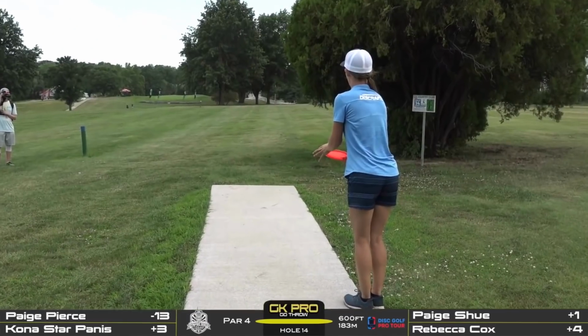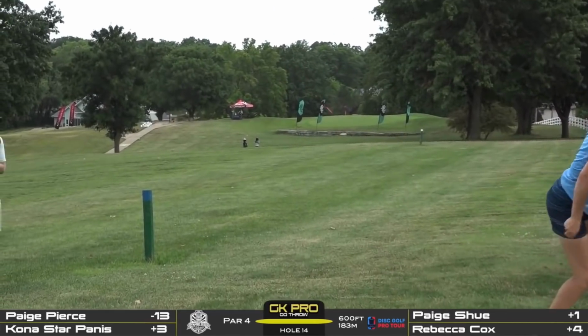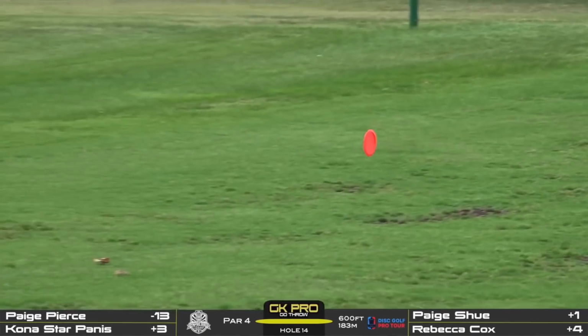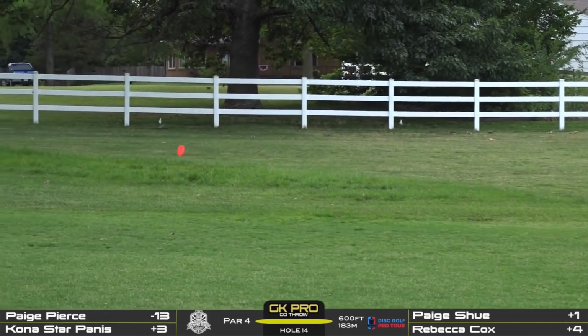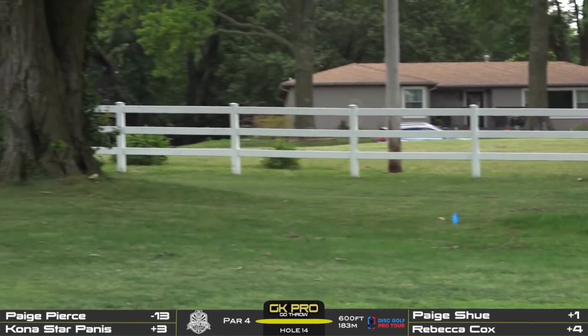So looks like Paige is going to try to do the roller, playing really aggressive. With the roller, it really brings into play the cart path if she doesn't get enough on it, or the fence if you get too much. Absolutely. That looks like a great angle. It does. Oh, man, look at this distance. What is this? It's an Avenger SS. Pretty flippy driver. Oh, man, and she's way up there.